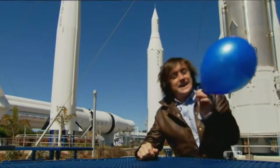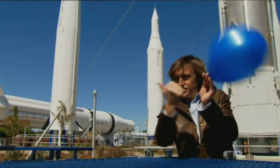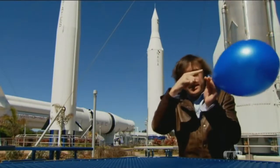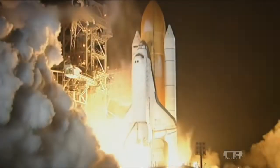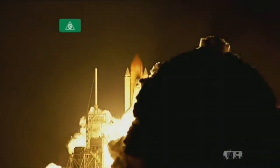Because when a lot of gas is forced through a narrow nozzle, you get thrust. It's the same thing that happens when you let go of a balloon. The air inside is squeezed and shoots out this way. So that's a push. There's an equal and opposite reaction, which means a push this way. So the balloon goes that way. Sorry. The challenge for NASA was to make a rocket that has as much thrust as possible right at the start, when the shuttle is at its heaviest.